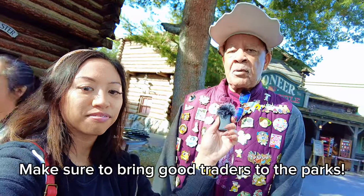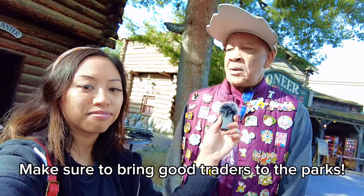But what advice do you want to give to people who are new or want to get into pin trading? Well, at this point, it's a fun thing to do, but the prices have gone up a little bit. It's usually fun for little kids. But when little kids come to trade with us, we have pins that have values on them. We hate disappointing them, so we have to either send them to a cast member or just so we don't break their spirits.